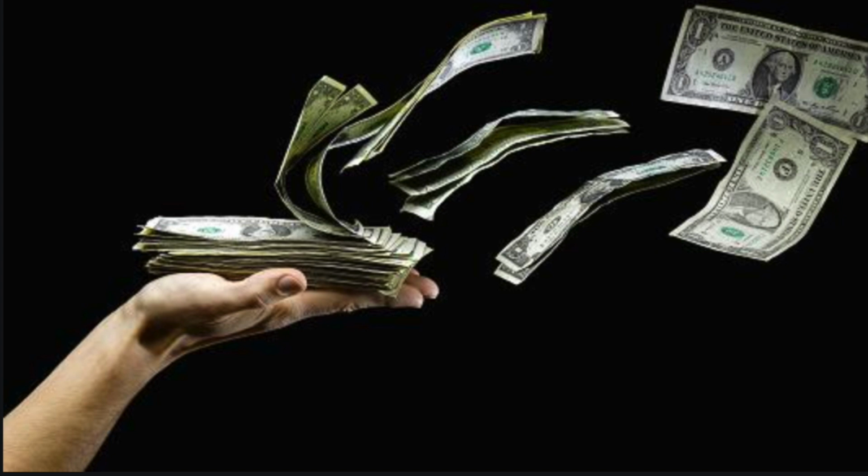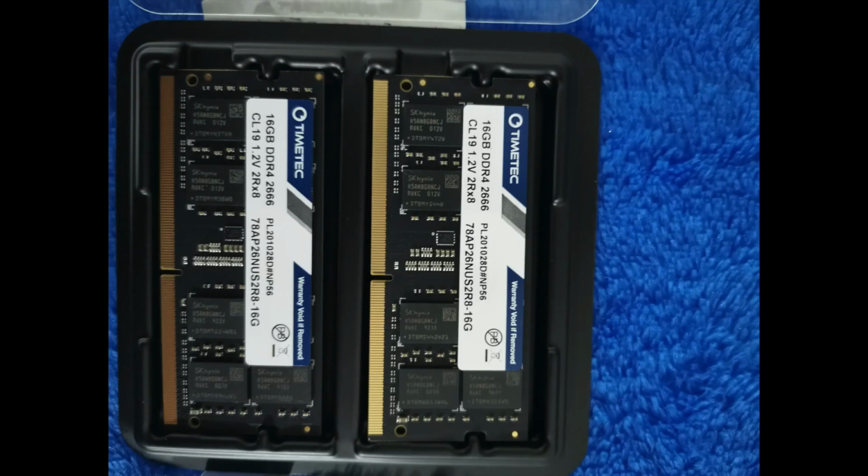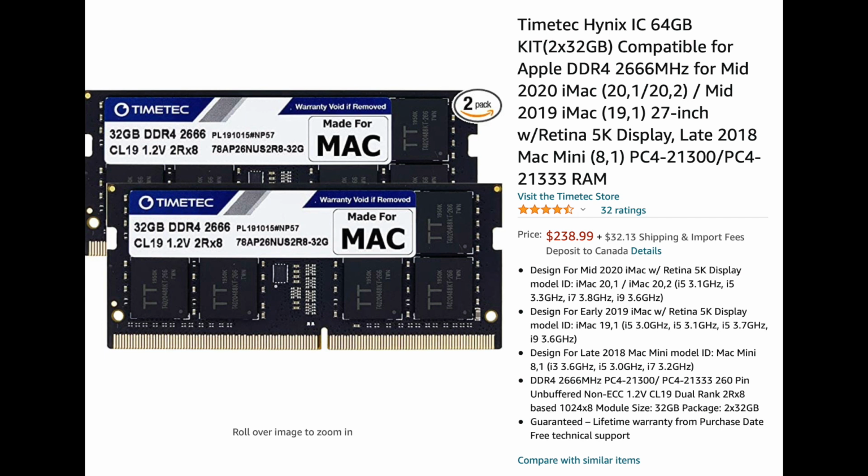You may not even need to upgrade RAM if you are just using your computer for word processing and web browsing. I bought more RAM because I do a lot of video editing. This is a screenshot from Amazon. Here is a 64GB RAM package by Timetech. It costs $238.99 US plus shipping, as you can see. And you're about to see why it might be a good idea to buy RAM elsewhere than the Apple website. By the way, upgrading the RAM yourself on the 27-inch iMac does not void the warranty, from what I've heard.